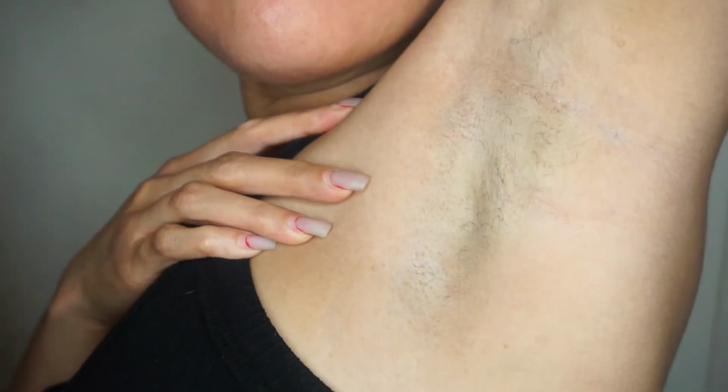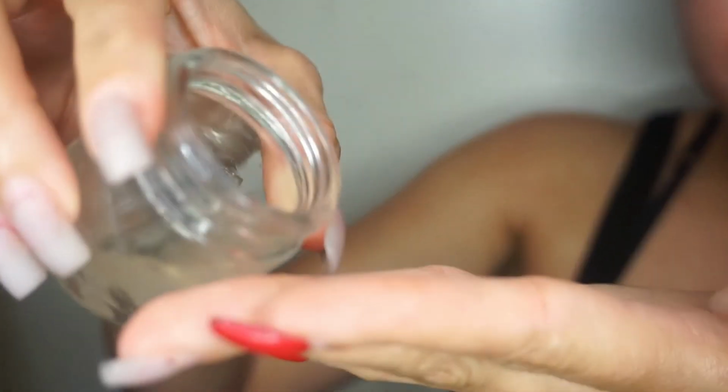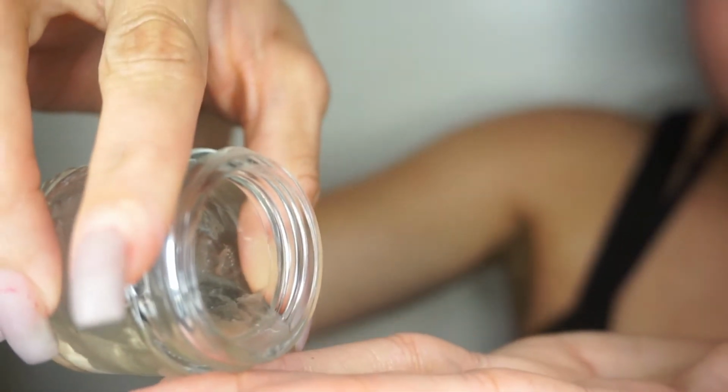Okay, so first we're going to start off with giving you a snapshot of what my underarms look like before treatment. Not too bad, you know, a little hairy, but it's okay. So we're first going to start off with cleansing the skin, and I use this DIY peppermint and tea tree wash that I made, and I'm going to show you how to make it right now.